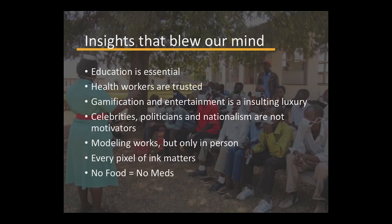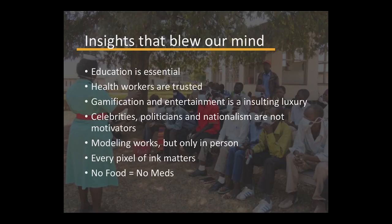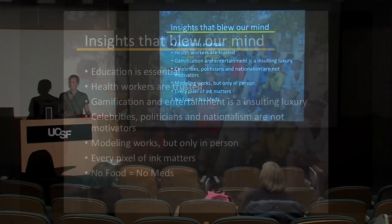The other thing is, if you look at the pill packs, every pixel of ink matters. Everything on that pill pack mattered. Every word, every color. If it was too busy, it was overwhelming. If you said, take it with food, they would take it with food. So guess what? If they don't have food, they don't take their medications. Can you imagine? So this is how we learned this.